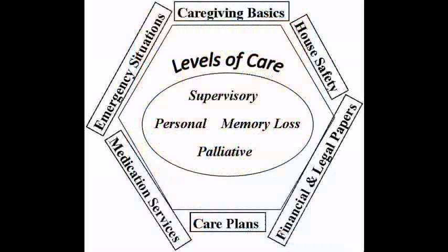These types of care are just as different as soups, salads, meats, dessert, and I want to take just a minute to explain them. The first one I call Supervisory Care, and that is basically hands-off caregiving, and people do this all the time. They make phone calls, they give people rides to church, they go grocery shopping. So Supervisory Care is hands-off.